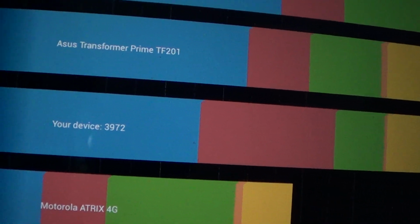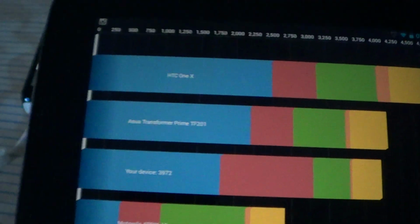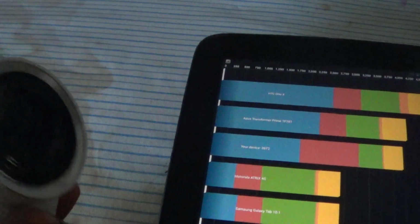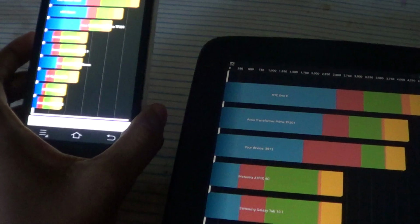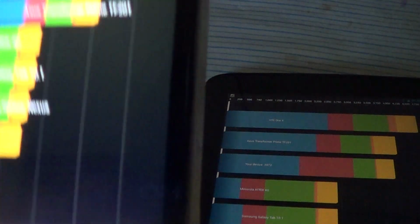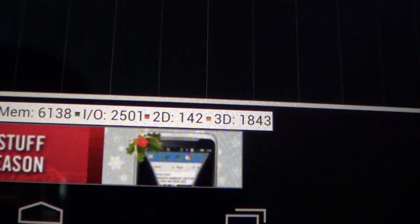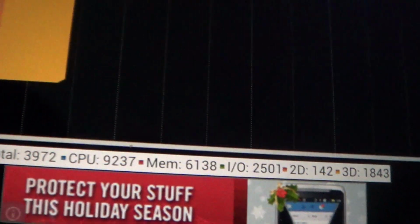Now the Nexus 10, where are you? It received a score of almost 4,000. So obviously a lot better than the Galaxy Nexus, and it's straight in the middle. Doesn't beat out the camera, which once again is kind of crazy. And if you look at 3D applications, it has a score of, come on, 2,000, almost 2,100, and the 3D here has a score of 1843. But as far as CPU it's 9,000, memory is 6,000.